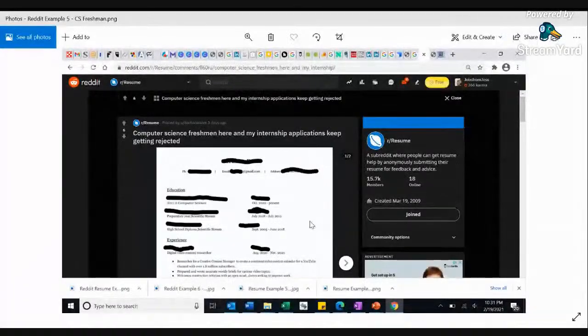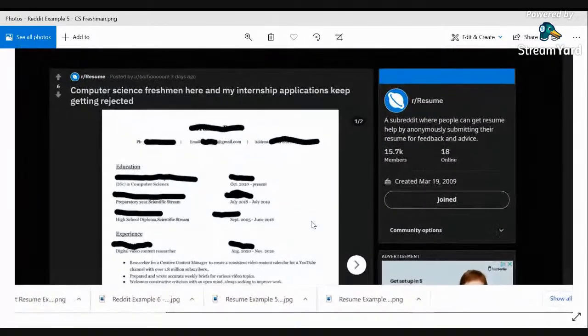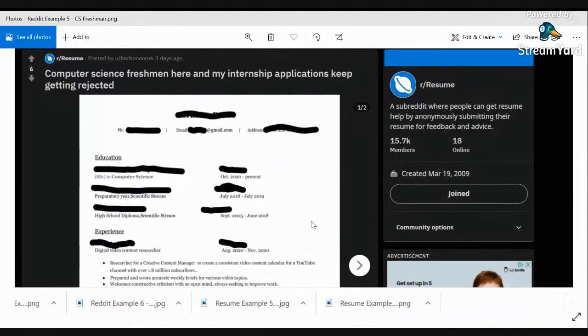So I saw these all last night, and I was like, yeah, this looks good. I just went through Reddit and was like, who needs help? Okay. Oh boy, computer science freshman here. There's gonna be so many folks in college needing their resume reviewed. Okay, college freshman in computer science: my internship applications keep getting rejected. I think I know why, but let's look at you.